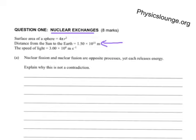A. Nuclear fission, that is splitting atoms apart, and nuclear fusion, that is joining atoms together, are opposite processes, yet each releases energy. Explain why this is not a contradiction. Okay, a contradiction is something which is inconsistent or doesn't make sense. And you would think with opposite processes that one would perhaps give energy and the other would take energy, but that's not the case. To explain why it's not a contradiction, you have to understand how fusion and fission work and how the energy release works.